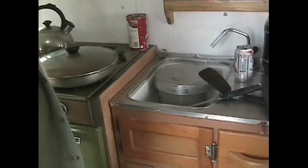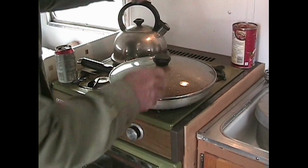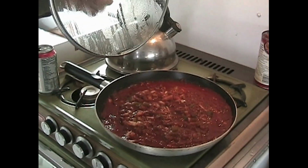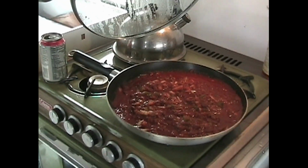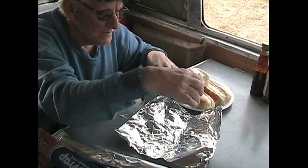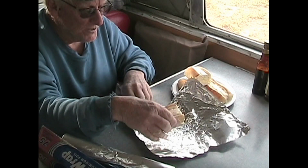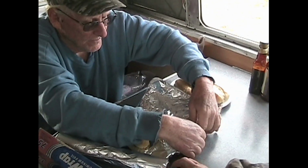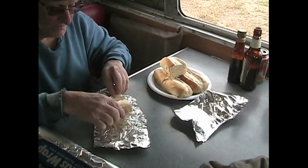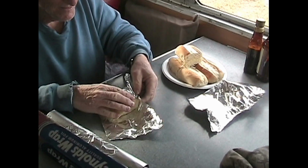Sam's brought his trailer, and so why not go in and have us a feast? We brought some hamburger along, and so we're going to have some spaghetti, and Ed's going to make some garlic bread, and he makes it the right old-fashioned way with real garlic squeezed and put on it and mixed with butter. Sam checks the spaghetti sauce, and it's almost done.